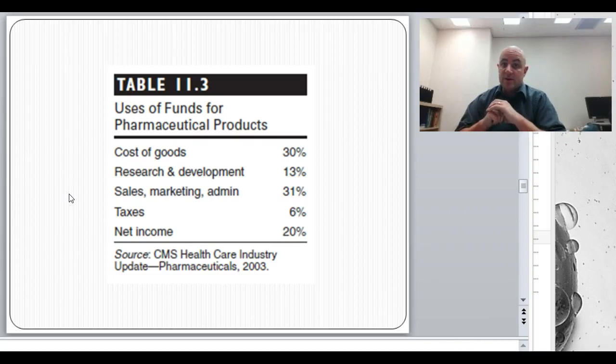Research and development is also big, about 13%. What that means, and we'll talk about this more when we talk about the development of drugs, is that current drugs were financed and developed using revenue from previous drugs. The drugs being sold now that have revenue coming in, that revenue is going into research and development, being used to develop drugs in the future. So it's really a continuous process. The other thing to note is that profits are very, very big. It's a very, very high profit margin, one of the most profitable of any industry out there, not just healthcare.